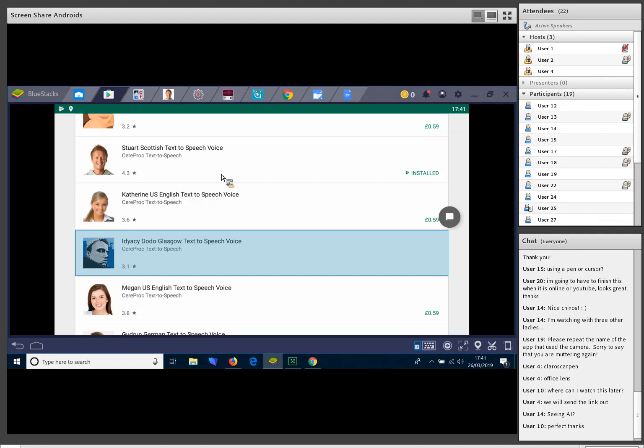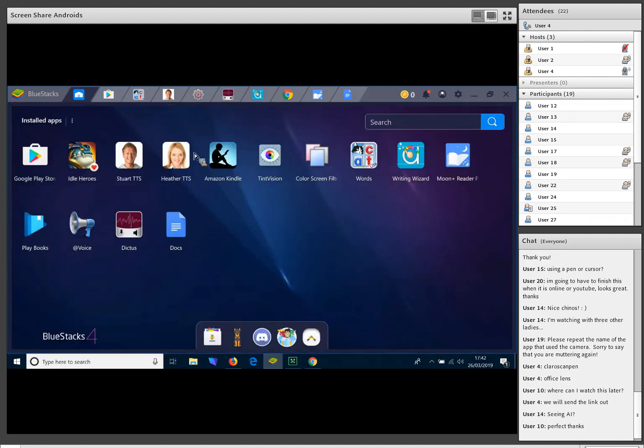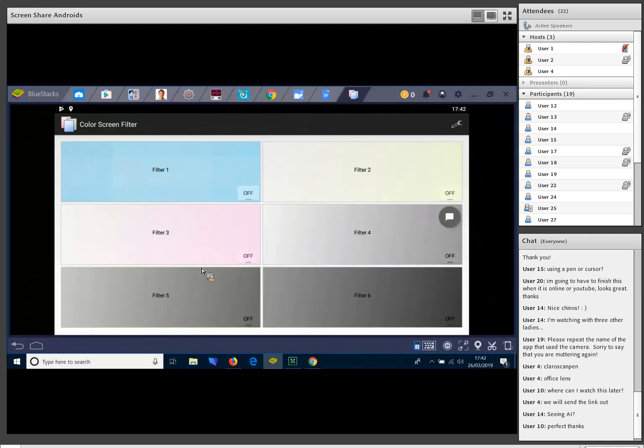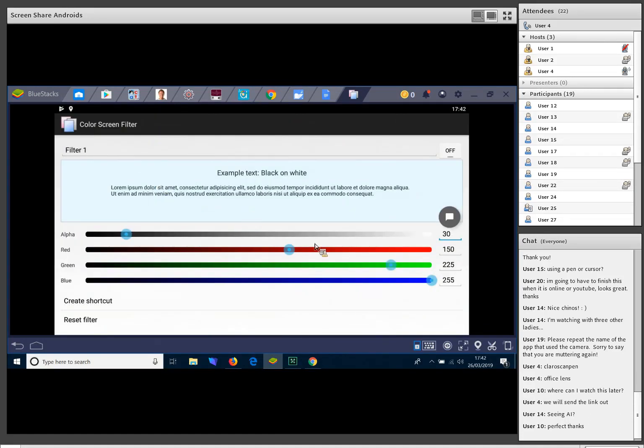Right, next thing on my wee list is to look at a colour screen filter. This is something which the Android devices had before Apple, and there was a wee app. There's quite a few apps actually that could do it. But the one I'm thinking of is Colour Screen Filter. And we can choose various colours, and we can amend them slightly. This is a sort of a blue.